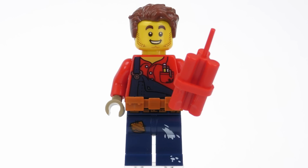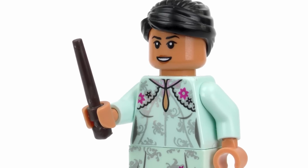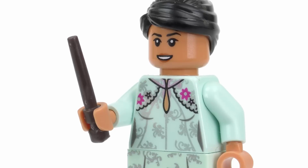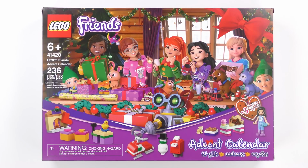The City calendar came close to winning with this minifigure of Handyman Harl Hubbs. But LEGO Harry Potter conjured up some magic yet again, earning 4 points for this awesome Yule Ball attired Cho Chang minifigure. As we embark on the epic journey that is day 6, a feeble effort leaves the LEGO Friends in last place with just 7 pitiful points.